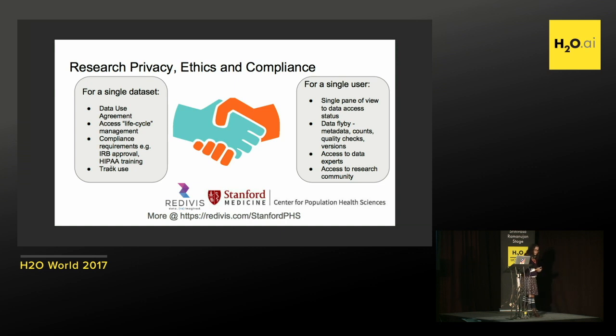So we have partnered with a small company called Redivis, and we have built a platform that allows compliance to be managed both for the data set and for the single user, and it's available at Stanford scale. There is one platform where all the Stanford data sets reside, and then researchers access this platform. And because it's a partnership with a small company, this solution will be available to everybody else as well.